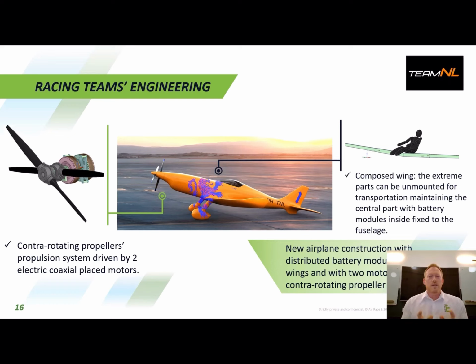But what's really interesting and an innovation here for these guys is that normally in a plane like this, you'd have one wing. So it'd be a single wing going across the airplane. These guys have three wings. Effectively, there's one under the belly, which is fixed to the fuselage, and two end pieces that come off.